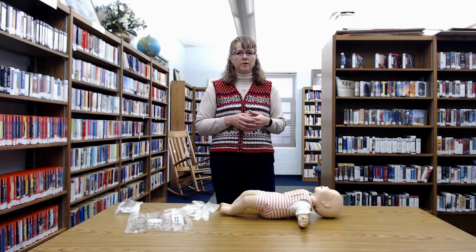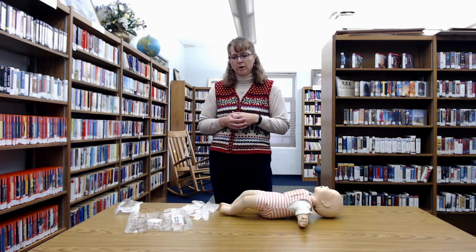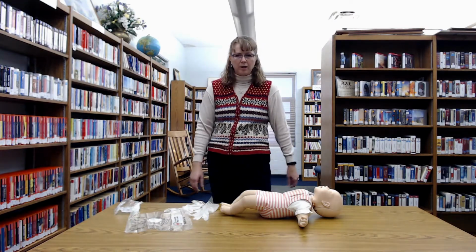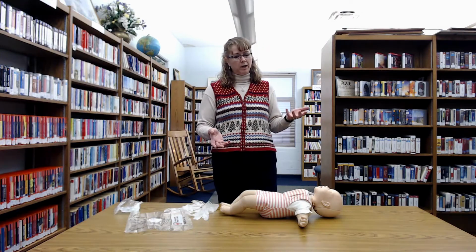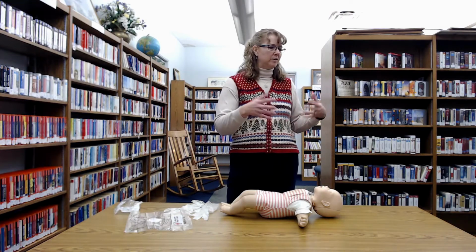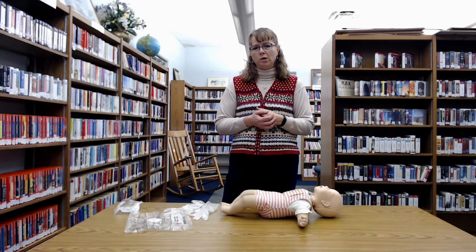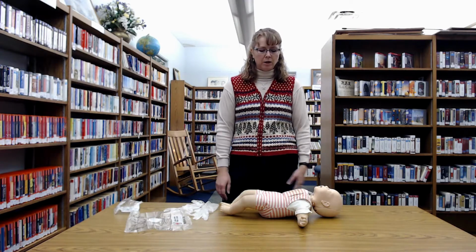It also gives us time to check some of what we think might be going on, so that if I walk in and I see my baby and they don't seem to be breathing, I think maybe they're sleeping, but I can't really tell, it gives me time to sort of check. Do I see something that maybe they are choking on? Do I see something else that's going on that would alert me that there is an emergency occurring?